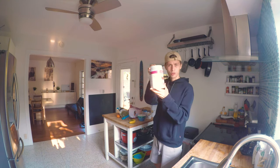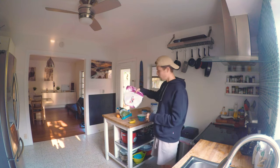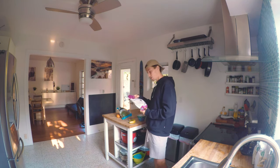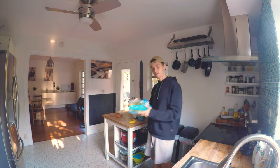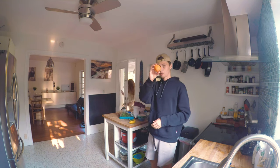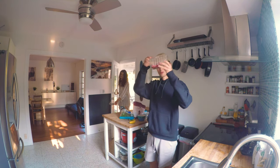We got vegan protein powder, berry flavor. We have triple berry: blueberries, blackberries, and raspberries. We have frozen spinach. We have lemon thyme. Frozen strawberries.